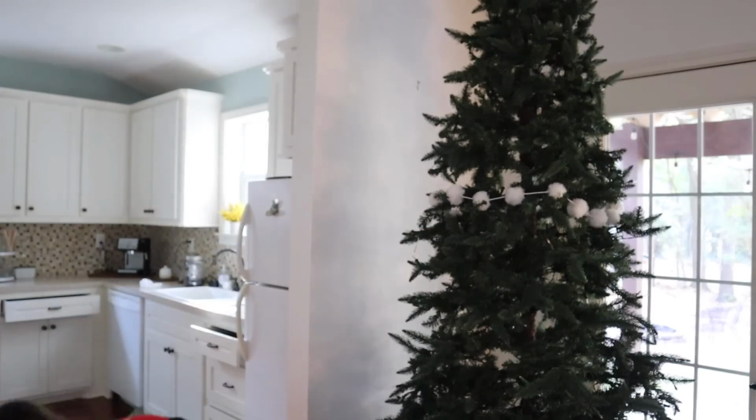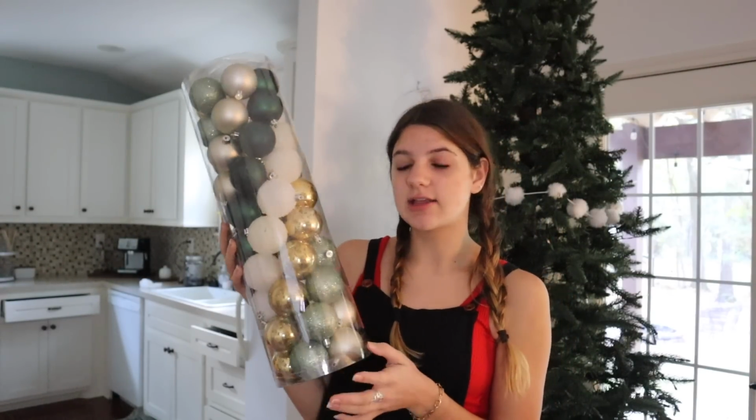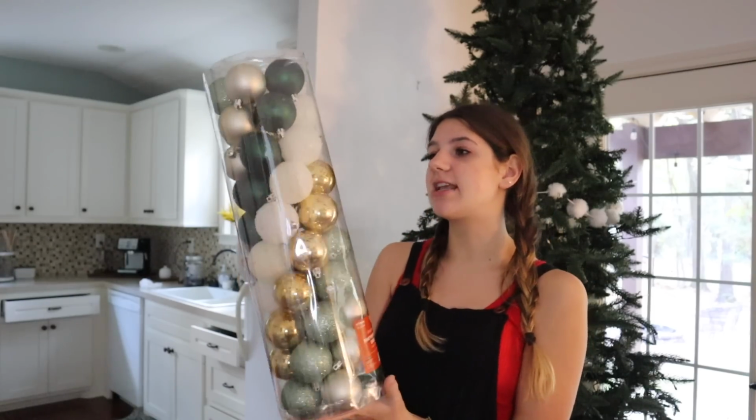In the meantime, I decorated my Christmas tree. Good morning! It's tree decorating time. All right, so haul. I got a lot of ornaments. These ones I really like because they already came with the string. I don't have to put on the little metal things because that is such a pain. Then I got some basic ones for filler because I knew that the tree might look kind of empty with all the specialty ones I got. So this is just your basic pack.